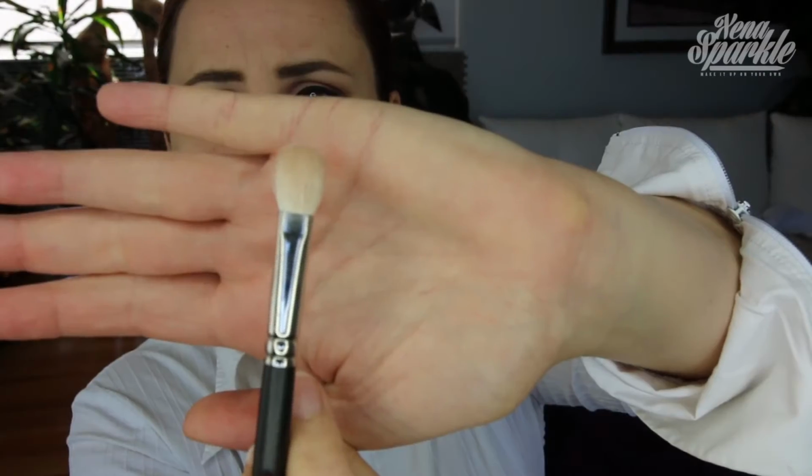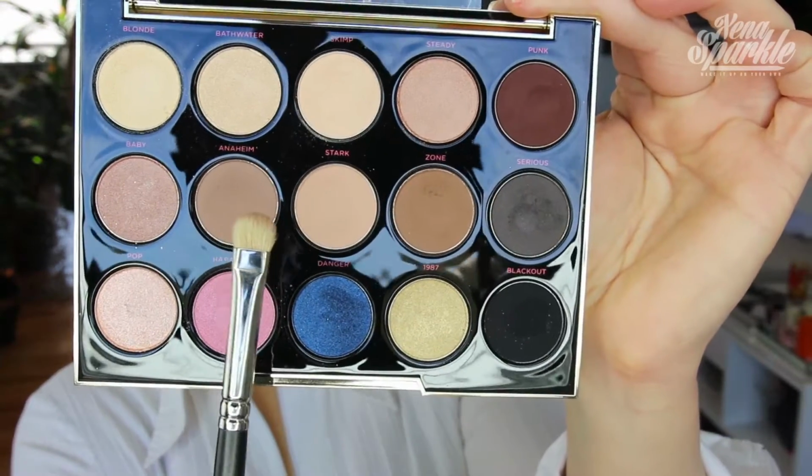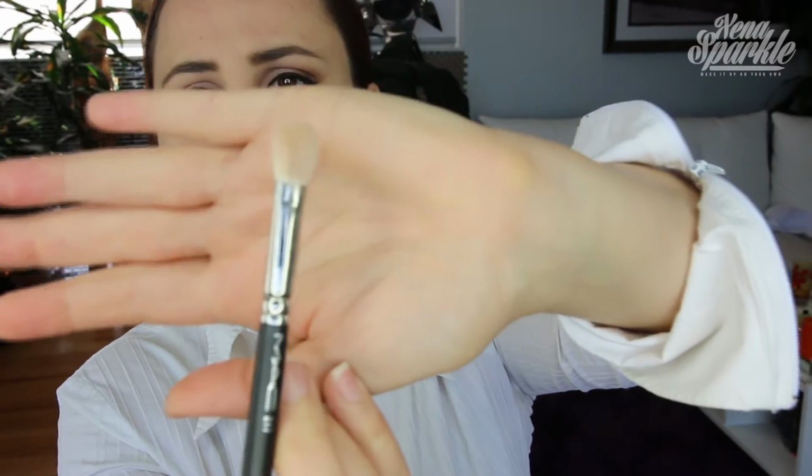Then I'm taking a clean fluffy brush and just making sure that that is all nice and blended out. Then I'm taking the other color, which is kind of more grey, and just putting that over the top. Once again, taking the fluffy brush and making sure it's all nice and blended. You want to make sure there are no harsh lines whatsoever.